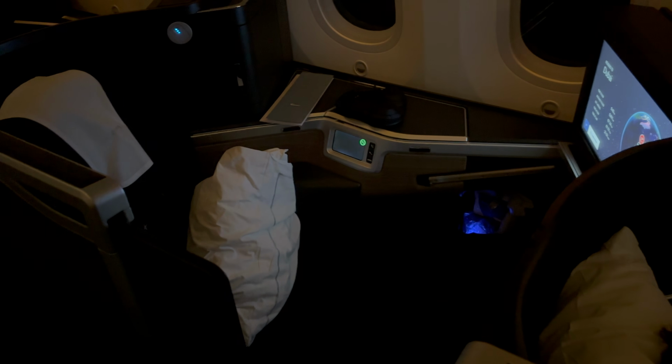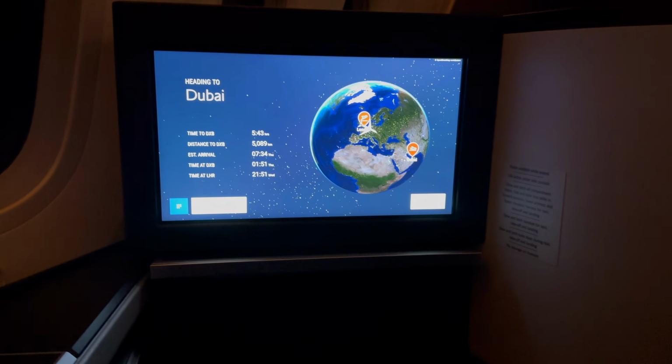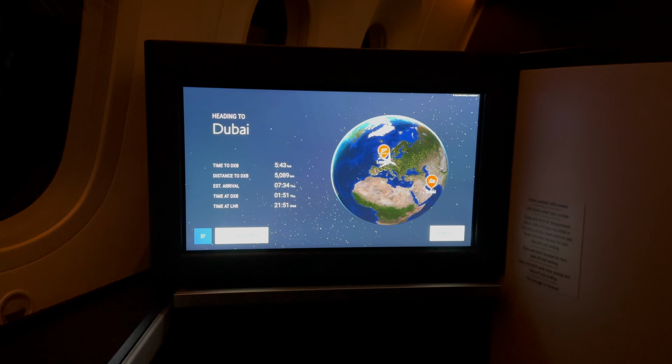It was lights off for the takeoff, but once we were given the clear, I was able to head to the bathroom, get freshened up, and just show you my seat and how much space I have, but also show you the sliding door in a little bit more detail. I think the sliding door is just perfect. It adds another layer of privacy, and even with people walking past your chair, you still feel that you've got that closed off feeling, so it's perfect.